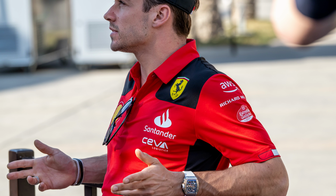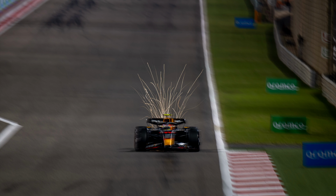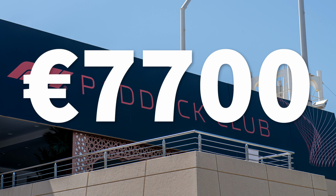3-day hospitality packages start from around €2,700. These include great viewing locations such as the start-finish straight, 5-star catering, beverages including beer and wine, and a parking pass. If you would like a Paddock Club 3-day pass, that will start at around €7,700.